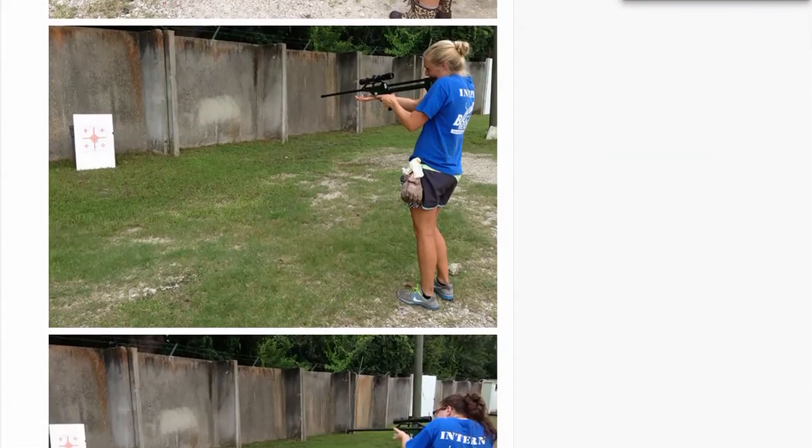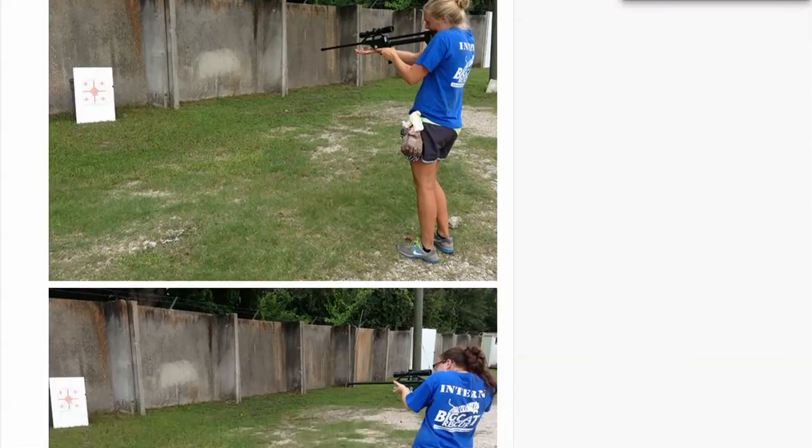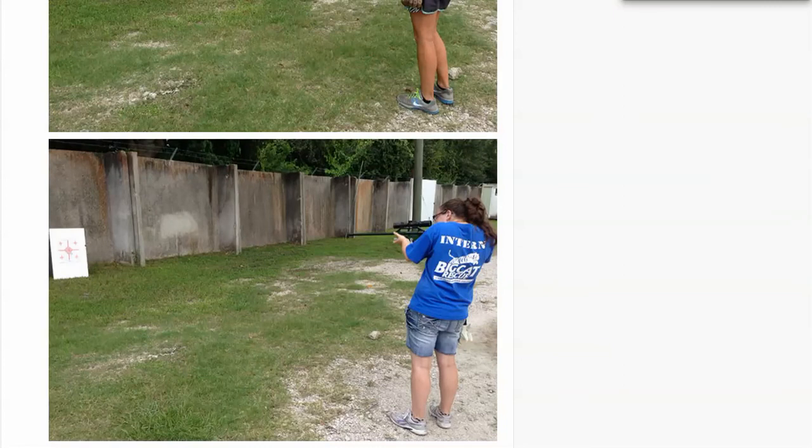This dart rifle is so high-powered that we had to make sure that we had a concrete wall back behind the target, because in some cases the darts went right through it.